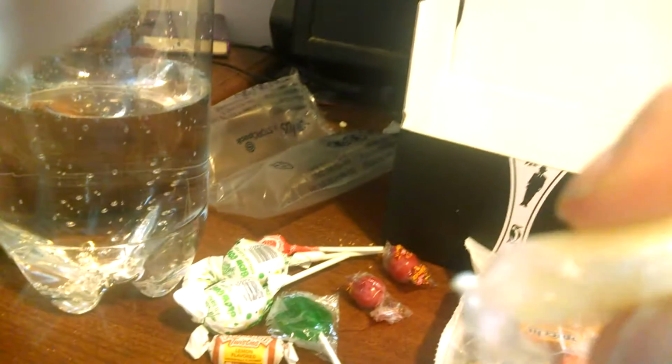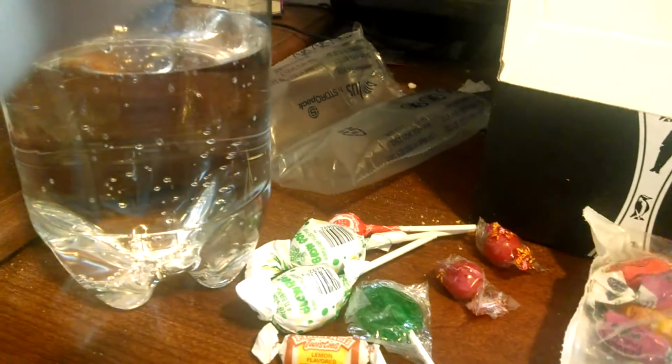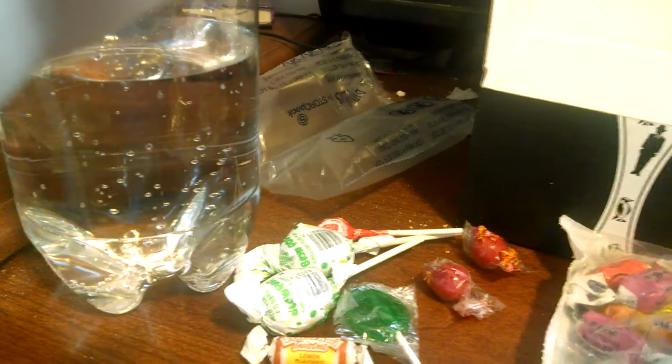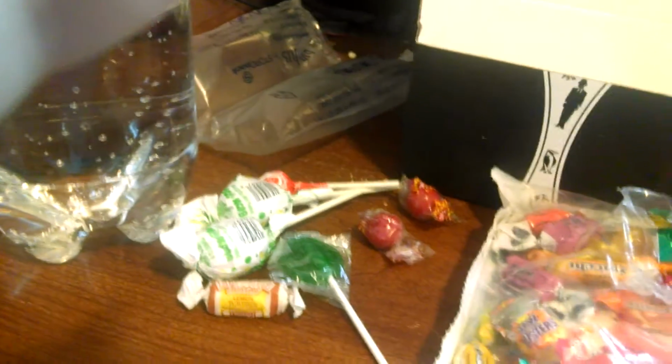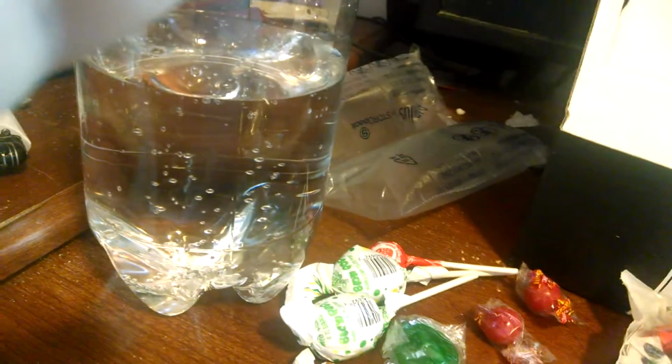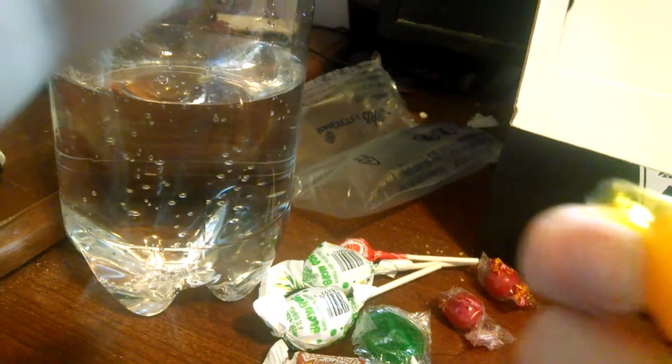Let's see. Oh, these weird elongated candies. I think this is supposed to be pineapple, but I'll try it. So I'll put that in the try pile. And we'll check to make sure this one is lemon. And if I lick them and spit them out, God, I hate these. I hate strawberry bonbons. I've had them before. I don't like them. I don't like butterscotch either.